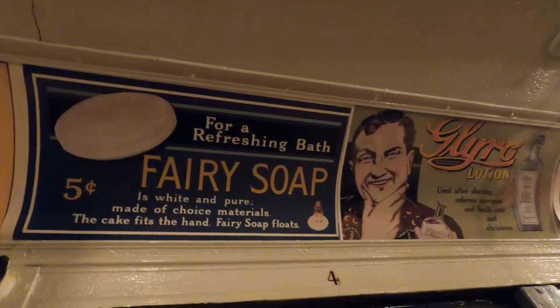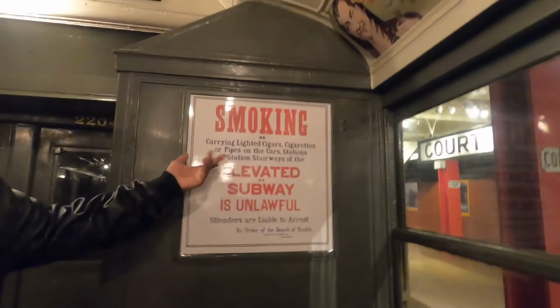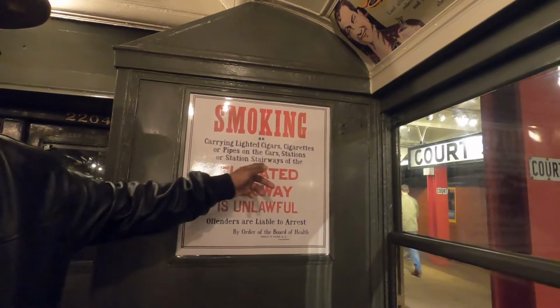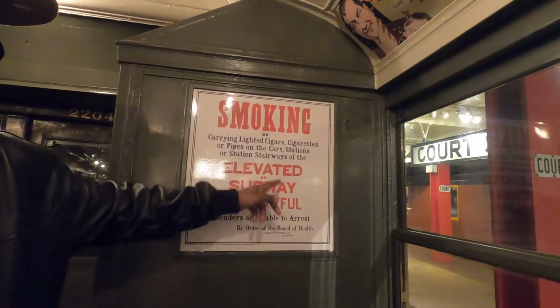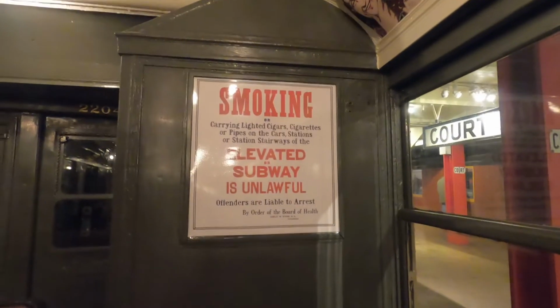Oh, look. They sold fairy soap for 5 cents. Yo, look at this, guys. Comment down below. And it's crazy because, I'm not highlighting it, but everything back in the days was illegal to carry. A lighter, a cigar, a cigarette, pipes on the station, on the cars, on the stairwells. It's unlawful. Yo, guys, you better not be carrying them pipes.